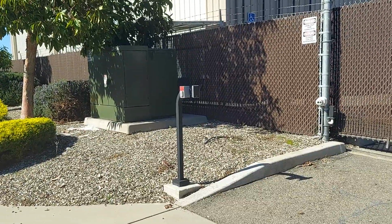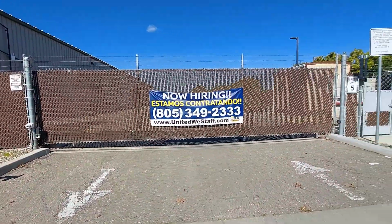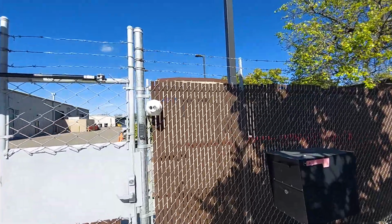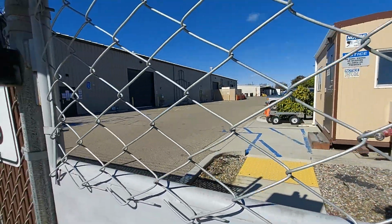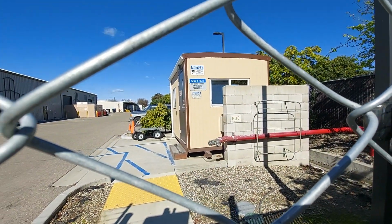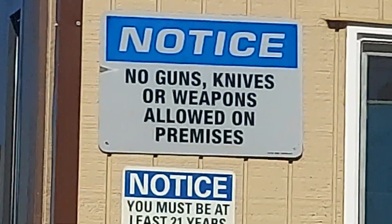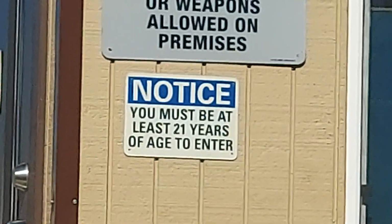There's a keypad on here. It's a pretty big place. The residential neighborhood. There's a large camera here. Another keypad. And then no guns, no knives, no weapons allowed in here. Years of age to enter.